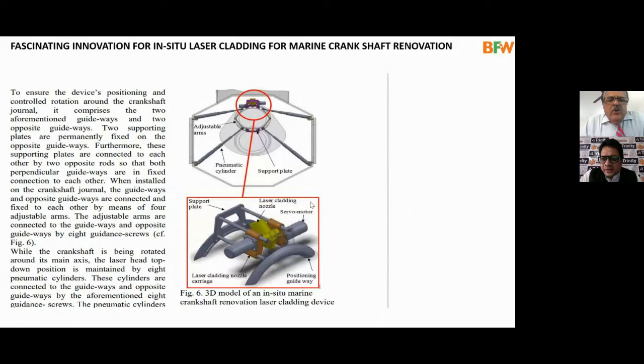Some fascinating innovation for in situ laser cladding for marine crankshaft renovation. That is a huge application. I have just cut and pasted from a great article. It is a laser cladding nozzle on a carriage, and it sits on the crankshaft journal and deposits repair material on the journal. That is absolutely incredible innovation.